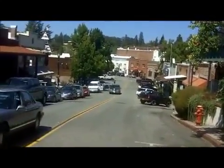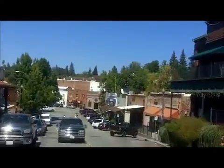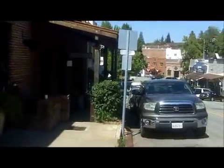The rotunda is off to my right there, which you should be able to see, I think, any second. Right there. So just to kind of orient you to what the place is like as far as the way it's laid out. Hope you enjoyed that.